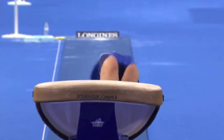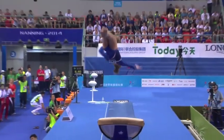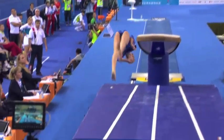But the problem came from the round off half turn. You can see her feet weren't over her head when she hit the table. 14.966. There we are, you see the 0.3 penalty.